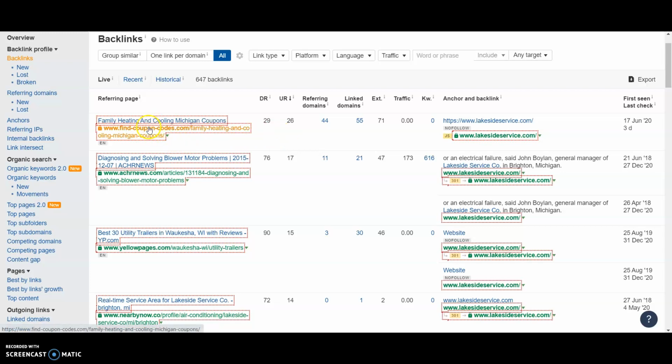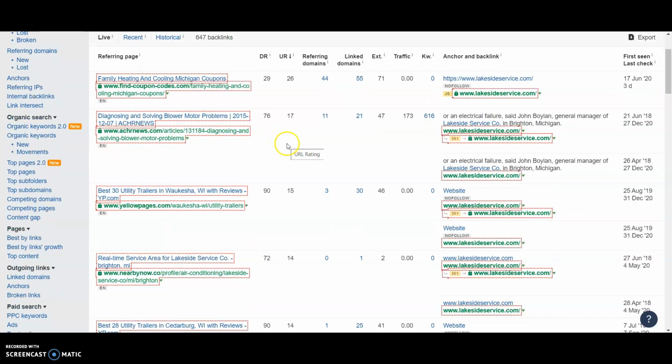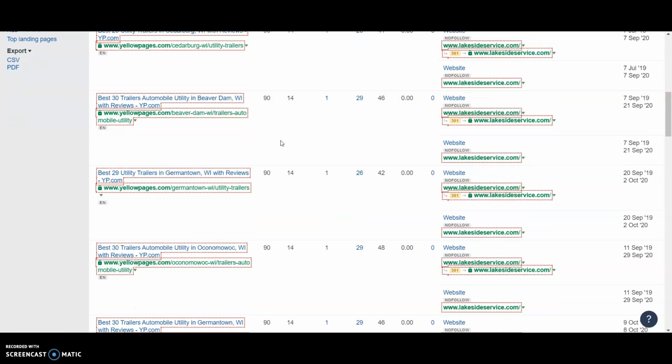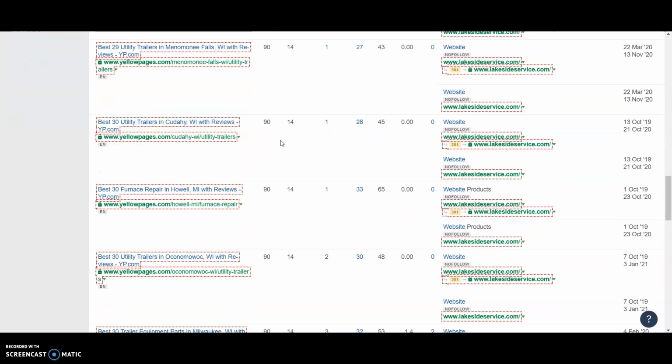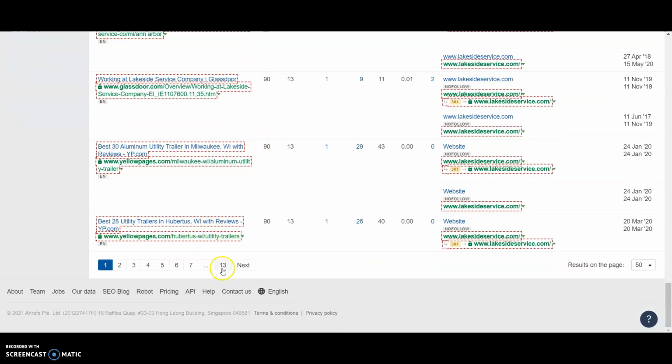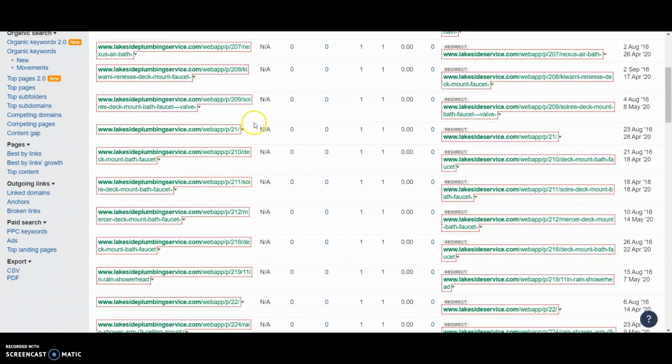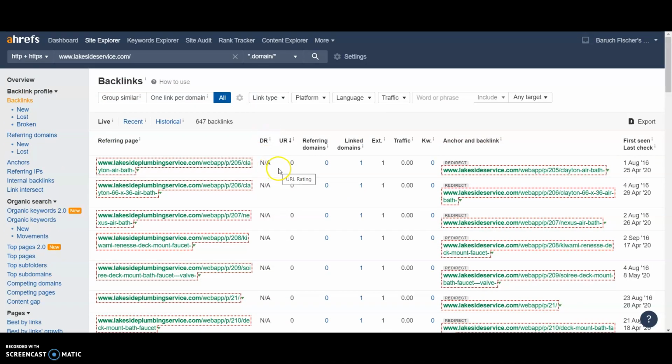But you can come in here and you can see the ones you like, and you can click them, see how to get that backlink and get it for yourself. You want to make sure it's a good one before you get it. You don't want to go get the spammy ones. We come here, check out page 13. You can see these ones are zeros and NA. You don't want those at all. Those are not going to help. You want to make sure you get high ones, as well as ones that are relevant to your industry.